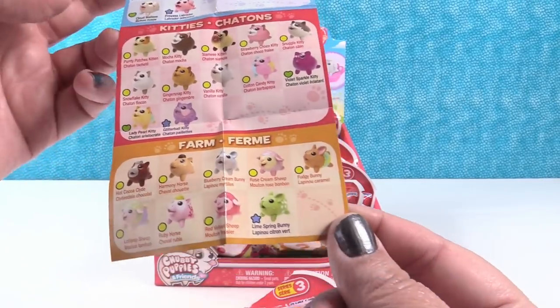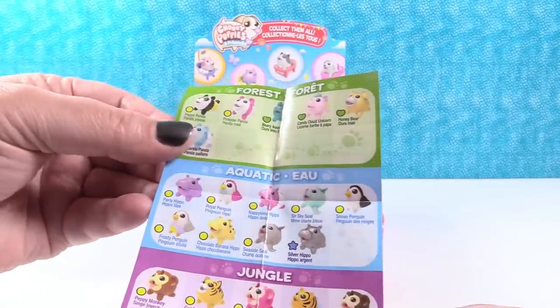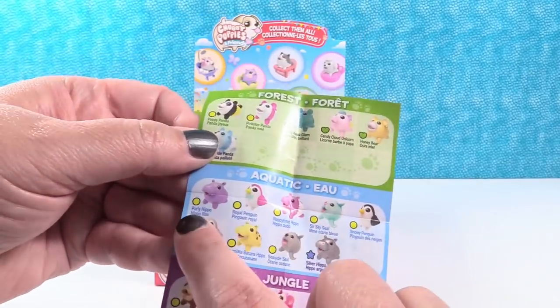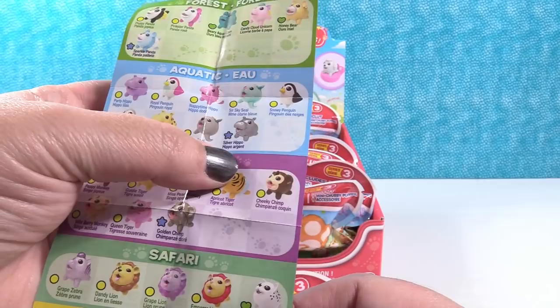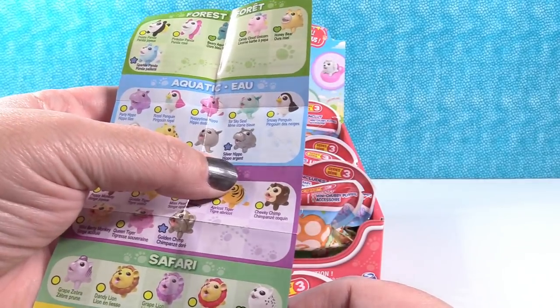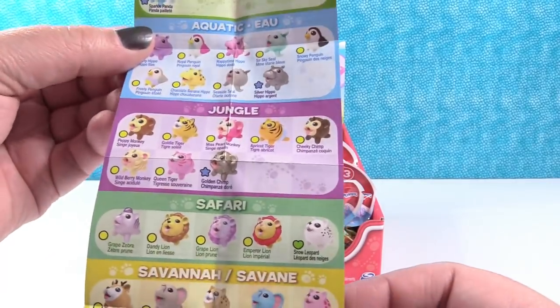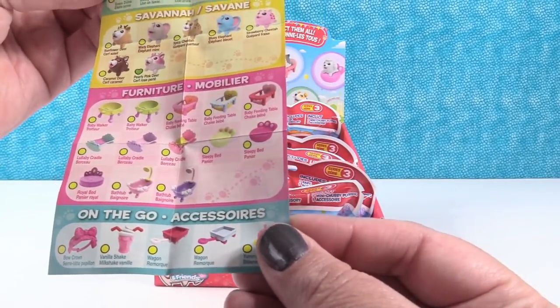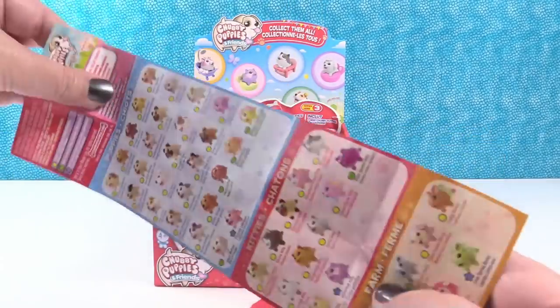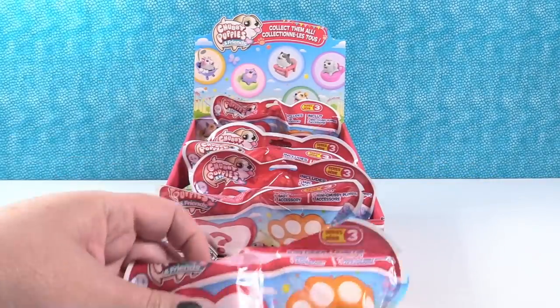There's kitties, there's farm animals, forest friends, aquatic. Oh, I went to hippo. The party hippo. Look at this one, a silver hippo or a hippo argent. Cool. Jungle, safari, savanna, furniture and accessories. Some of these might be the same animals from the big packs. Maybe, I don't know. Let's find out.